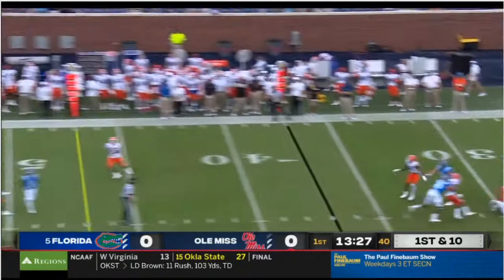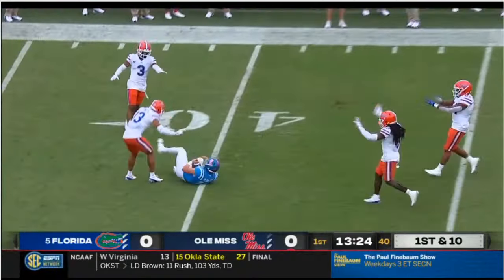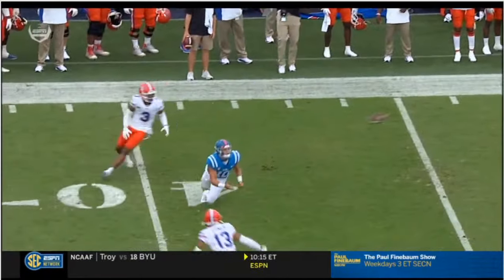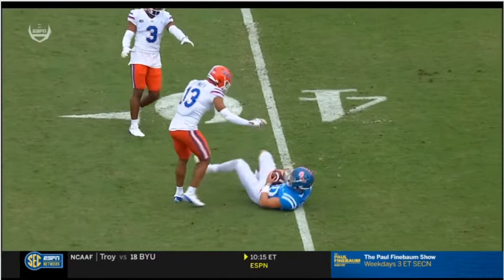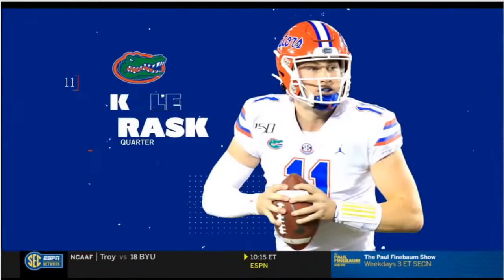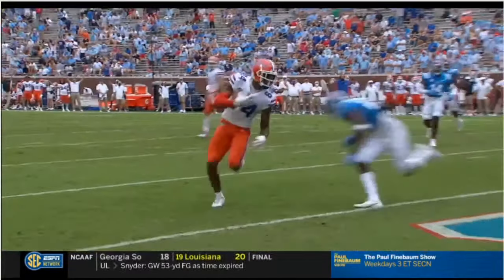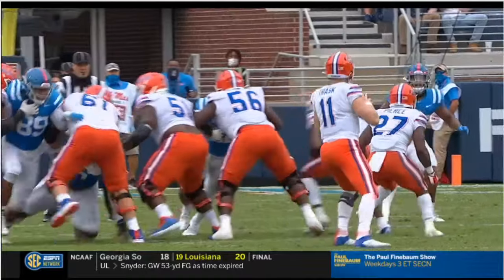First drive of the game, Matt Corral, the starter for Ole Miss, throws it, and he's got John Rice Plumlee. Wait a minute. John Rice Plumlee's supposed to be running the ball. Did he just catch that? He caught it. He can do everything. It was his only catch, but yeah, he can. His only play, maybe. Kyle, he had a couple of carries, I think. A couple of carries. Kyle Trask.